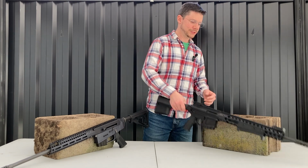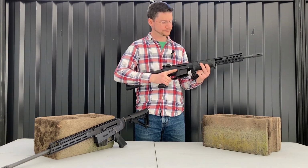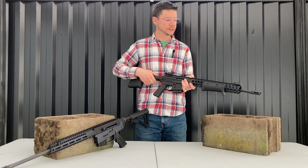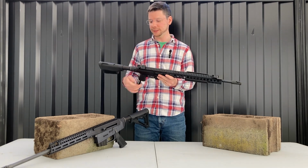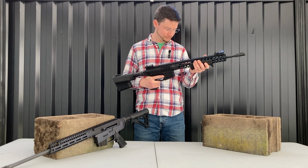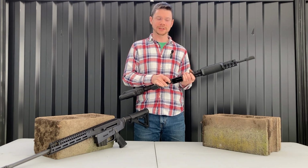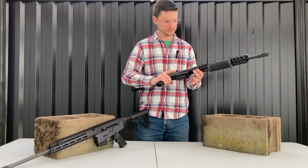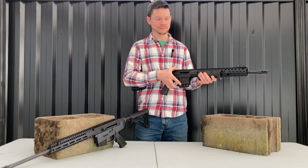This one's the pump action, obviously. This one has a 16-inch barrel. It's about 6.2 pounds. It's a full pound lighter than this one. And of course, the major difference is this one is pump action. What I meant to do is hit the slide. This is the slide release. Mag release is obviously in the same spot. Yeah, the major difference is this one is a pump action instead of a semi-auto.